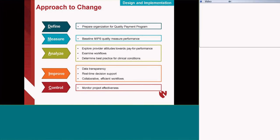So we use, in our quality improvement work, the DMAIC model. So you'll see that: define, measure, analyze, improve, control. And we've talked already a lot about defining the problem and how we were going to measure it. I went into a little about the analyze phase, where we did the focus groups and the surveys to understand providers' attitudes. But in addition to that, we did a lot of workflow analysis and worked with our clinicians to figure out for each of the measures what's actually best practice. Tammy will show you a lot of the technology and tools we created to provide transparency and how we leverage real-time decision support and created workflows that were collaborative across disciplines and professional roles.